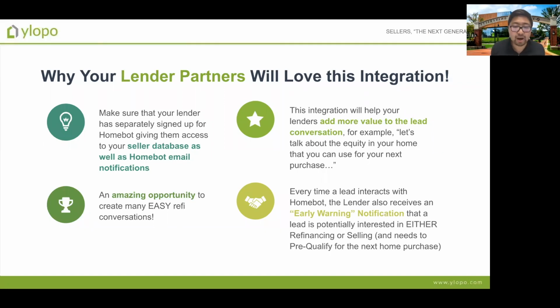If a lender licensed this product and said, hey, I'm going to bring in all of my deals, all of my homeowners into the Homebot experience, well, guess what? They're only importing past deals that they have done themselves. They're not getting incremental business from new leads, right? So by you introducing them to this process, you are bringing your opportunities to them, which is why they're going to absolutely love it, and they're going to get value and deals and ROI from it, right? I think what you're going to get for your lender partners, 1 or 2 deals very quickly that pays for Homebot for like 5 years, right? So, we're adding with this integration more value to the conversations they're already having. We're giving them an early warning system on notifications, which they're going to receive both from Ylopo and from Homebot.